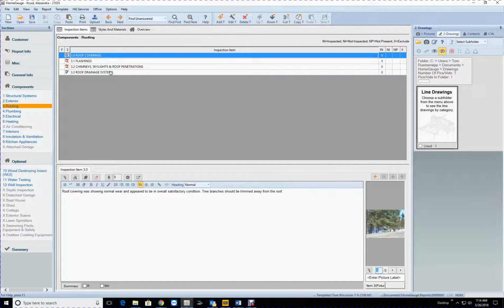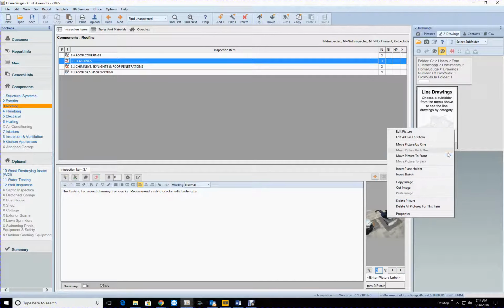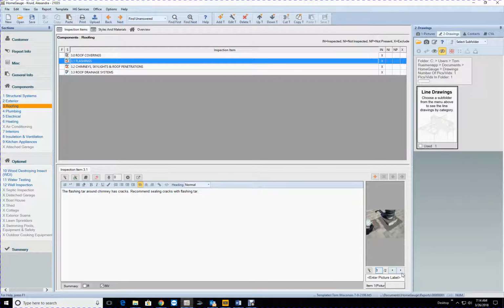Good, roof looks good, great, flashing. Move that one front. Let me just put chimney and vents. Have cracks. Recommend resealing with flashing tar. Resealing cracks with flashing tar. Very good.